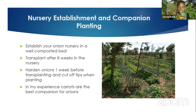When I remove that, I go back and find the pests are almost non-existent, because the pests that would affect, say, the spider mite will never touch an onion. Maybe I had managu there, so I know they're not going to touch the onions, and so on. So being able to do companion planting, crop rotation and a proper nursery establishment will give you very good success. Next.